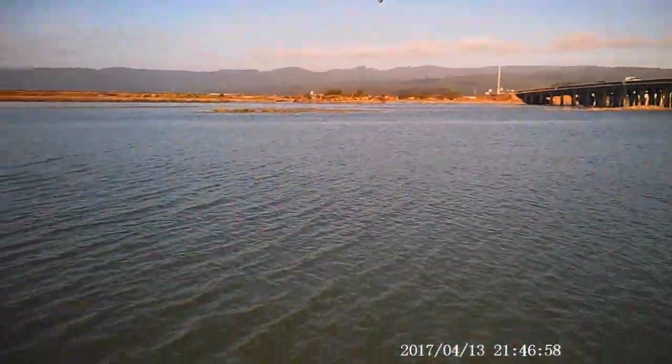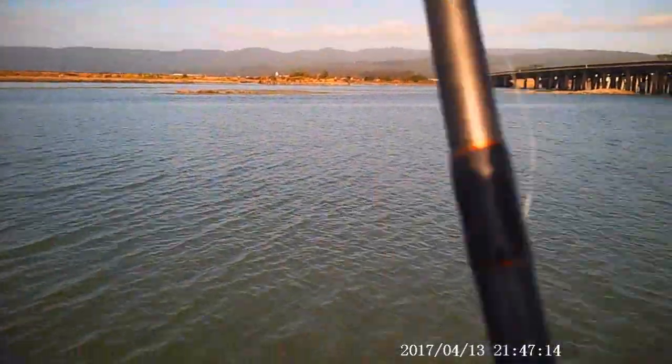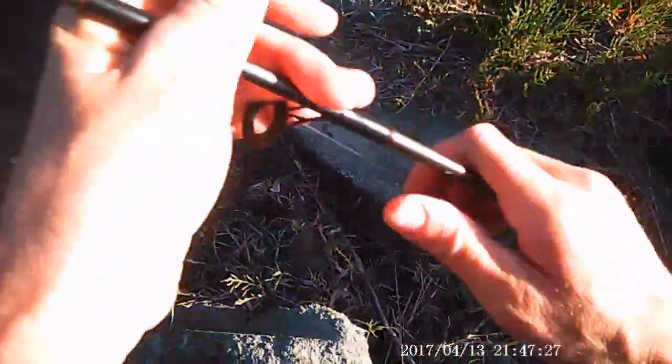He doesn't like being close to the shore though. Pretty sure that's a little shorty. Even if it was keeper, I wouldn't be keeping it. Come on, buddy. Brandon's gotta go home. God, this makes it so hard for me to leave, you guys. You guys understand, I think. You guys understand.